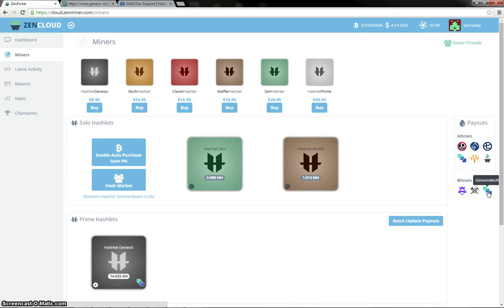Another thing I noticed is that the Hashlet Primes for the moment have been upgraded slightly. They now have a feature called double dip, which means for 12 hours every day you can choose more than one pool, so you can mine at 2 different pools for 12 hours every day.